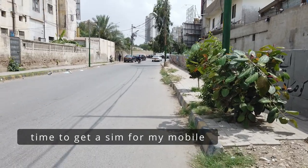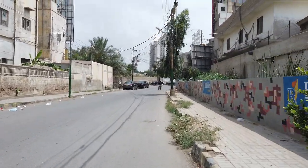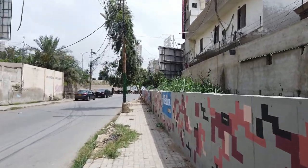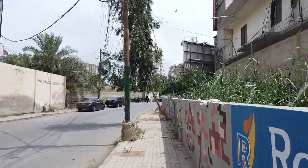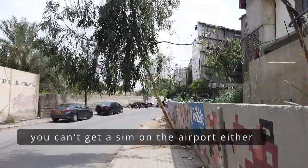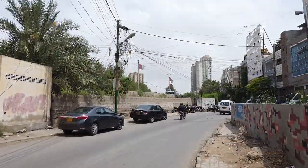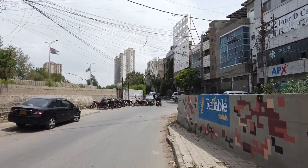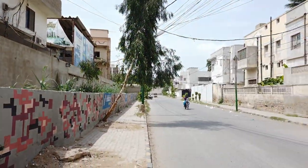So I'm on my way to get the SIM card from a place called Jazz Warid Franchise. So it's a cell phone shop. I'm sure they told me that I needed to go to one of the main stores, or one of the main operators, but apparently this one does sell the SIM cards. So it's about 850 meters from where I'm staying, and this is just to give an idea of what it looks like. Check it out.